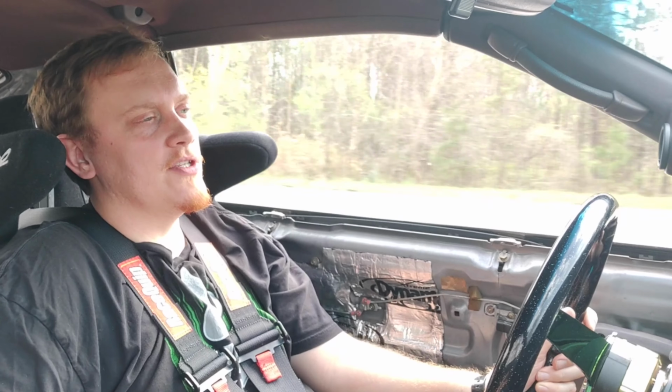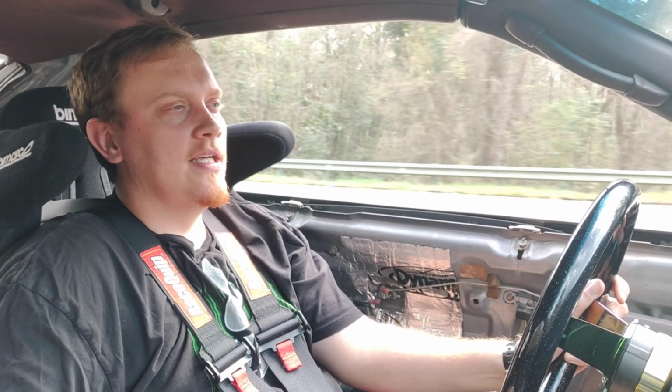Now my thoughts on this Supra. Do I like it? Yeah, it's pretty nice. I love the car. It's fun to drive. It's sporty. It sticks to the ground, especially with the suspension on it. I have no complaints in that regard. Now, is it fast? Depends on what your definition of fast is. Do I think I'm fast? Some days. But am I fast? No.